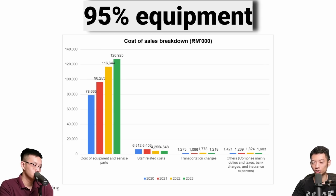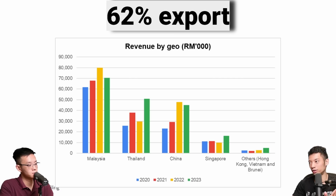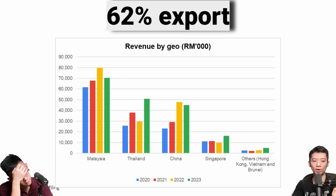Very straightforward. This is like a drop shipping business. Basically, you acquire machines and then you just distribute them to your customers. So your cost of sales, 95% is coming from equipment. Okay, geographical sales coverage, 62% is export. This is similar to QES as well. 40-60, 40% being in Malaysia. Then the rest is Thailand, China, Singapore, and others.